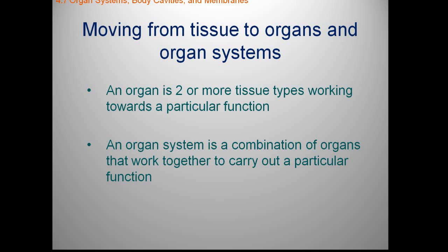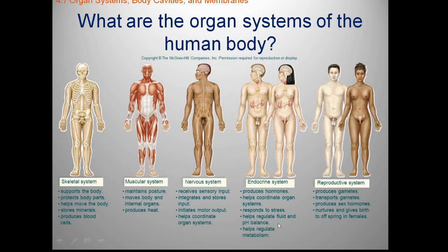An organ has two or more types of tissue, and the types of tissue are going to work together to carry out a function. An organ system is more than one kind of organ that's going to work together to carry out a function. Okay, so organ systems of our human body.